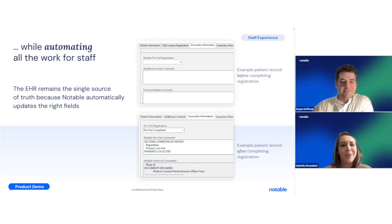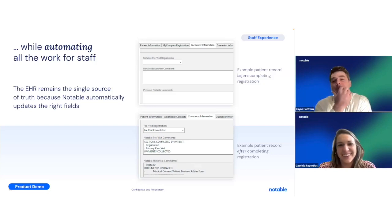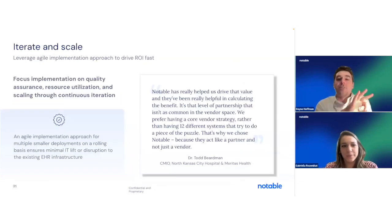So Dan, thanks for letting me share that tidbit. I'll pass back over to you. Yeah, I was a little too excited to get to iterating and scaling, and I just jumped right in. So the next one is sort of the third pitfall. Kidding aside, there's a lot of excitement around this, because I think there's so much opportunity for this.